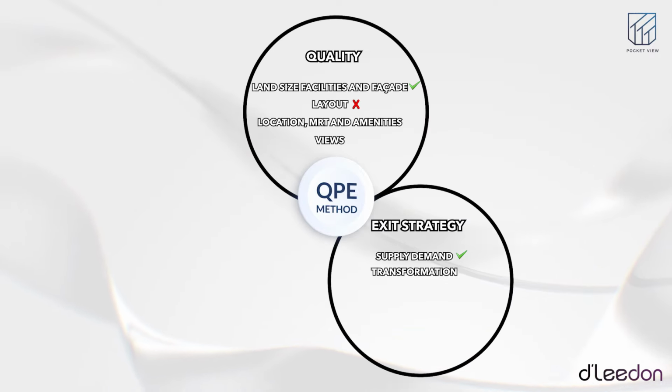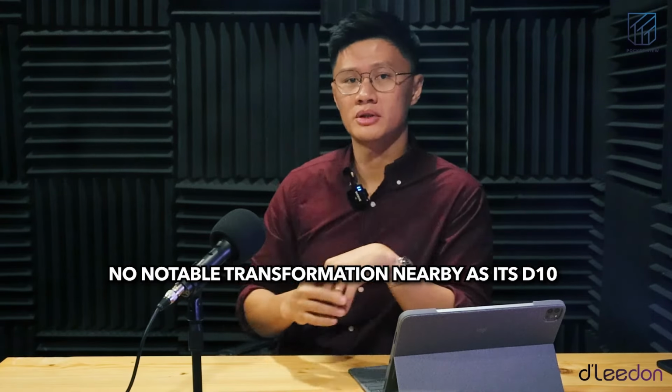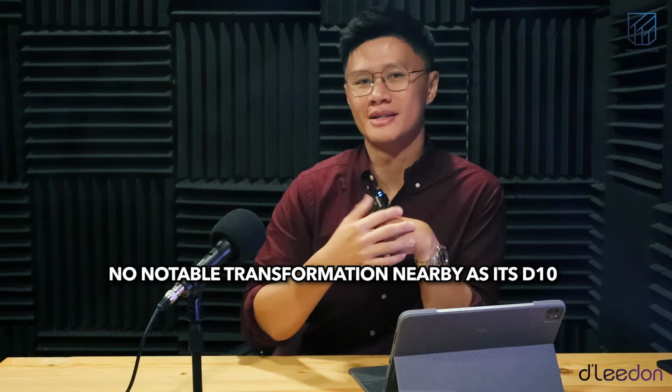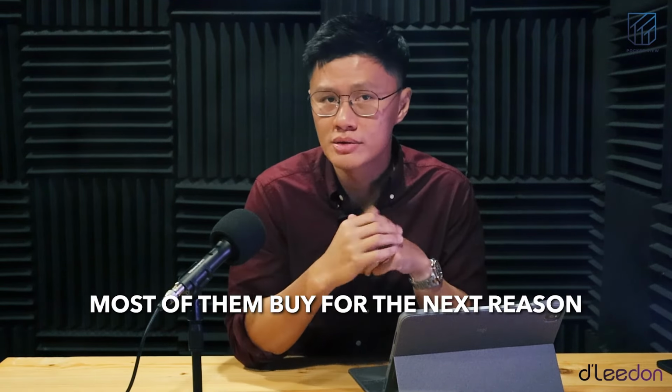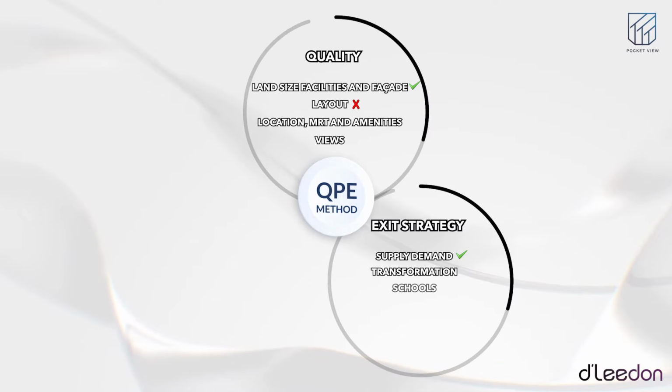Point number 2, transformation. No notable transformation nearby. It's District 10, an upmarket private residential enclave. What kind of transformation do you want? People who buy here don't really care about transformation. They're looking for a home. In fact, most of them buy for the next reason. Schools.